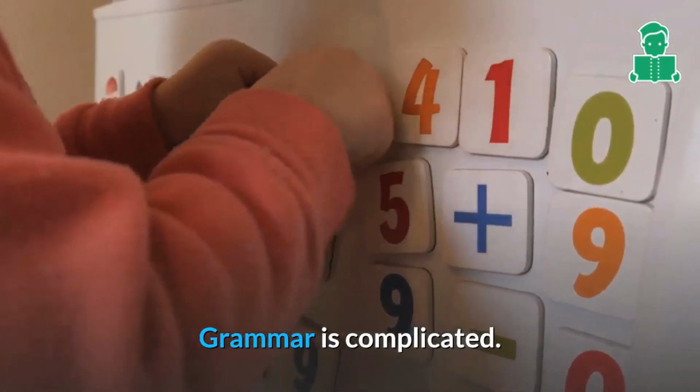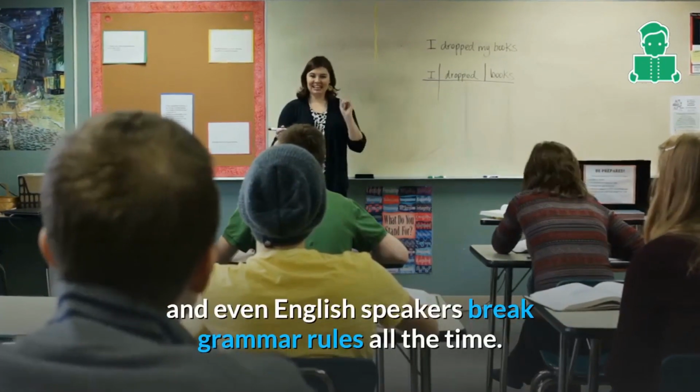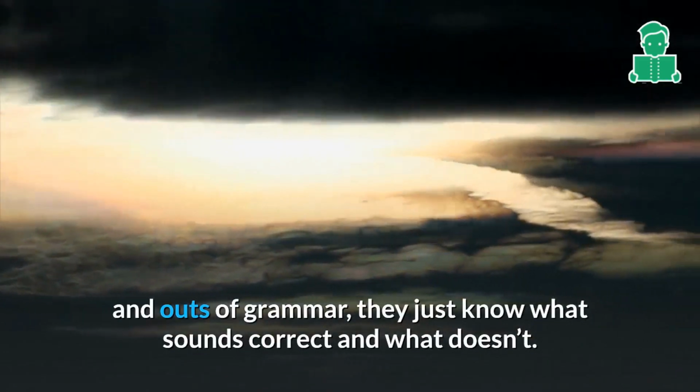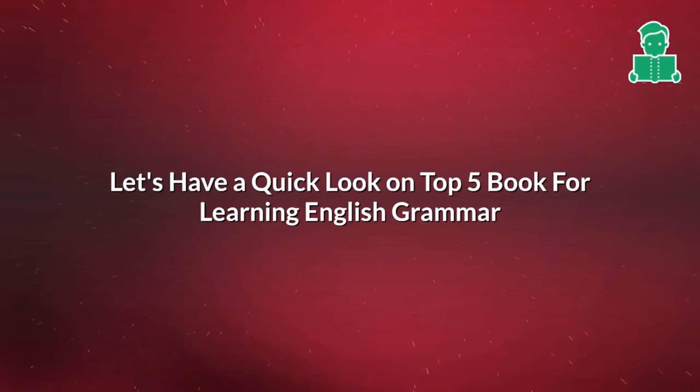Grammar is complicated. There's a lot of information to take in and understand, and even English speakers break grammar rules all the time. You might be surprised to know that a lot of native speakers can't explain the ins and outs of grammar, they just know what sounds correct and what doesn't. Let's have a quick look at the top 5 books for learning English grammar.